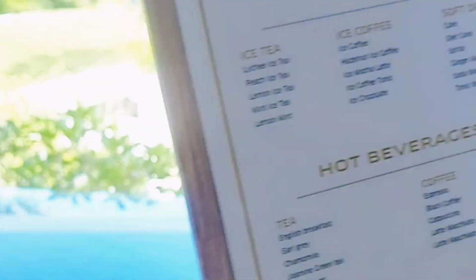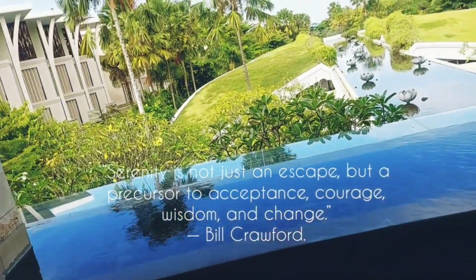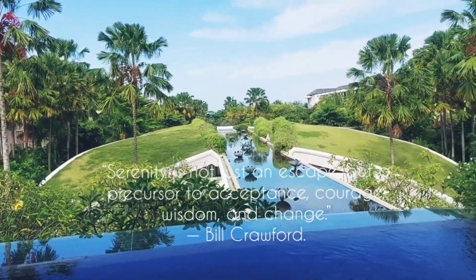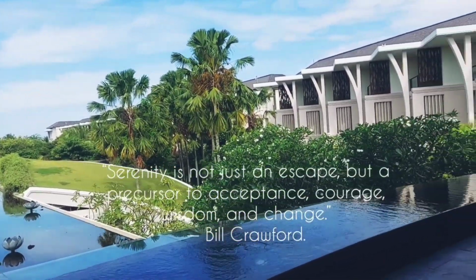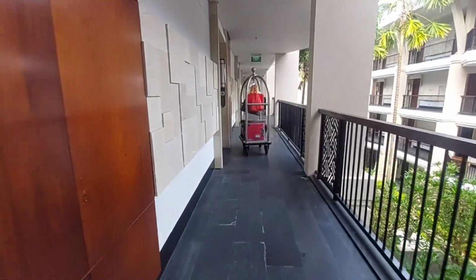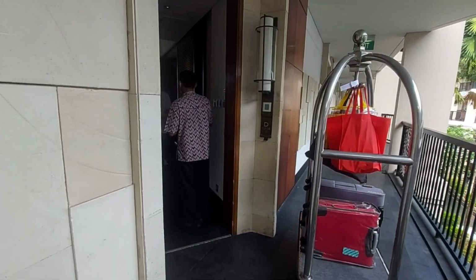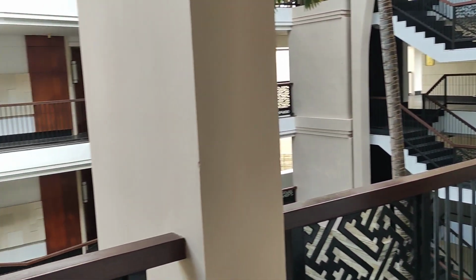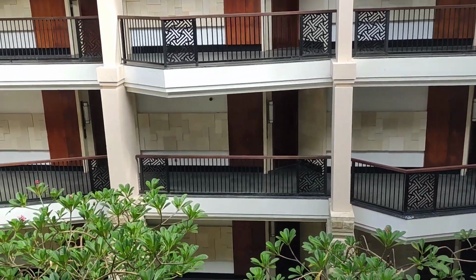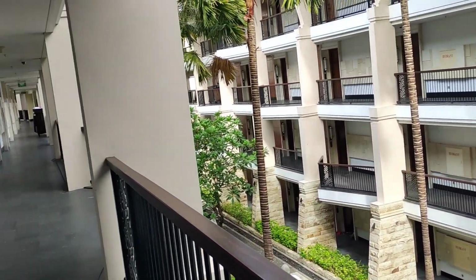Since my dad is an Accor Plus member, we got this welcome drink and snacks. We can take a relaxing time here, looking at this beautiful view. By the time we finished, our room is ready. We are accompanied by a lounge attendant to the room, and he presented all the hotel facilities and room amenities. Now let's go to the room.